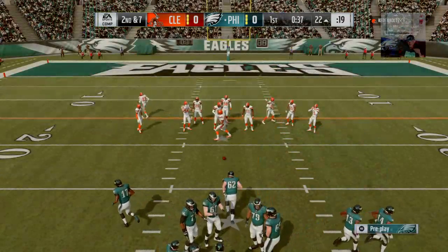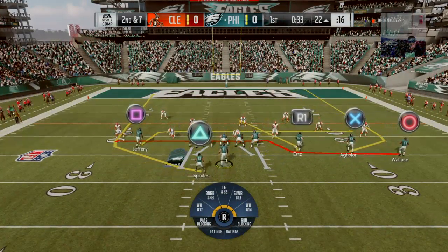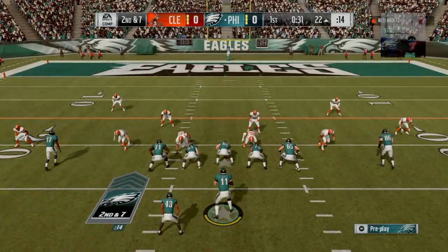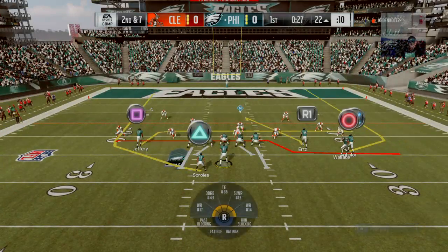Come on now, let's go. Same defense. Let's move some motion so we can see what he got. Move the motion.